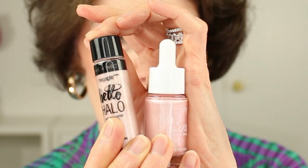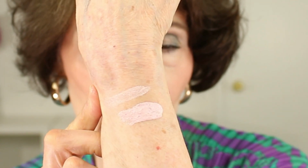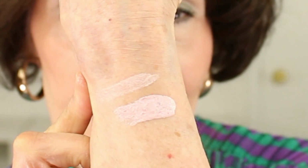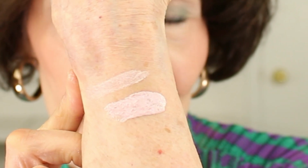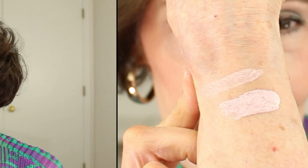Here's the Wet n Wild product and the ColourPop product. The Wet n Wild product is on top and the ColourPop underneath it, and as you can see, there's a big difference in color. The Wet n Wild product is more of a champagne color, and the ColourPop is more of a pink tone, although it does come in a couple of other shades. I'm going to put the Wet n Wild highlighter on one cheek and the ColourPop Liquid Light Glow Drops on the other cheek so we can see the difference.